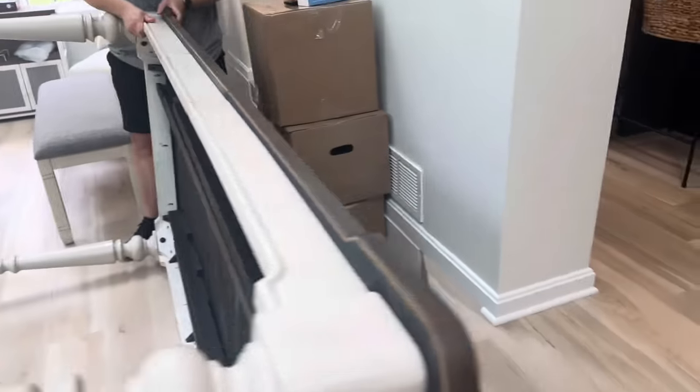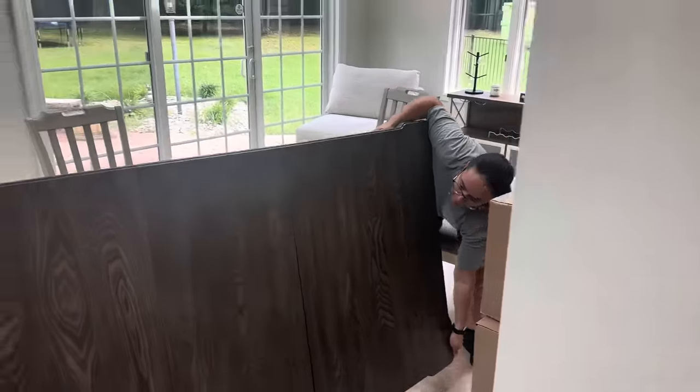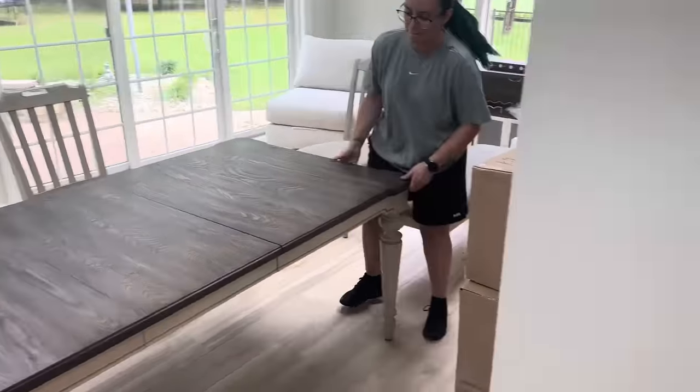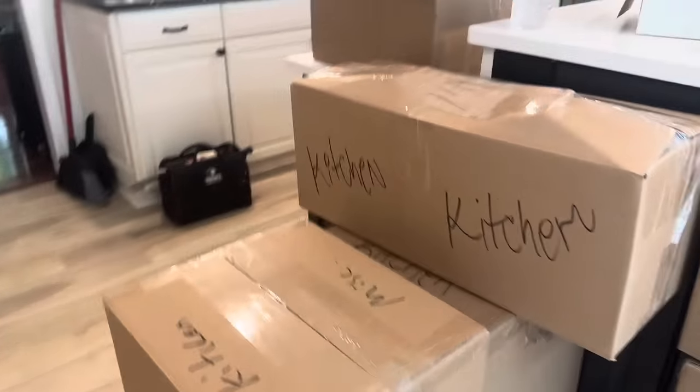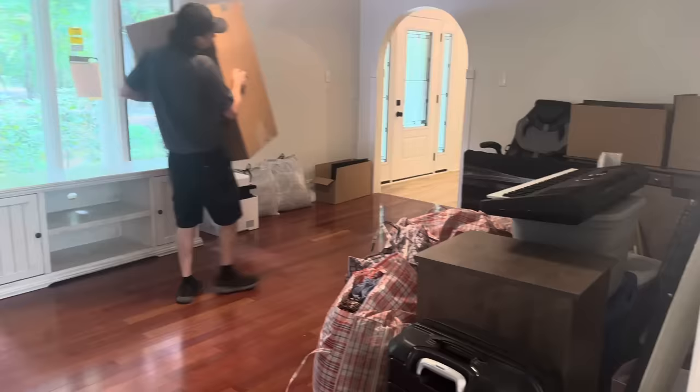Ready? Flip the table. Perfect. Ready? Just go. Nice. All right. And then we got all the kitchen stuff in here. They're bringing everything in. I don't know how I'm going to fit half of this kitchen stuff in here, but we're going to do it. It's filling up.